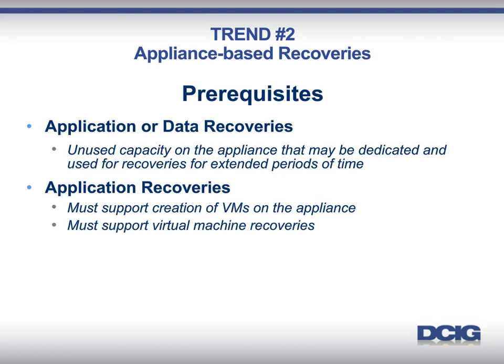Is that even an option on the appliance to do the recovery, and how much available capacity do they have to do that? And then if you're also going to look at it, you're more than likely going to want to run the application in its own virtual machine. So you need to verify that the appliance does support the creation of VMs on the appliance, and it does support virtual machine recoveries on the appliance itself.